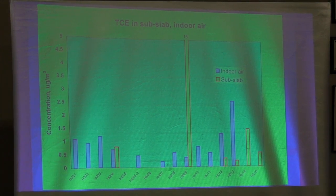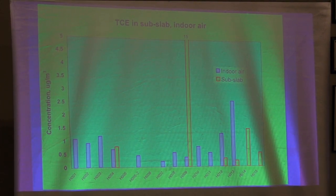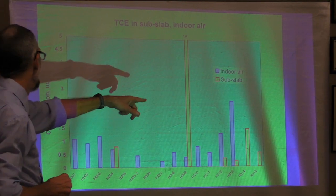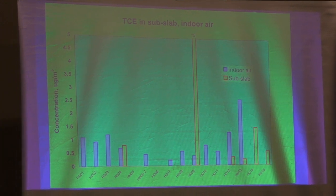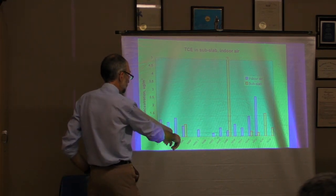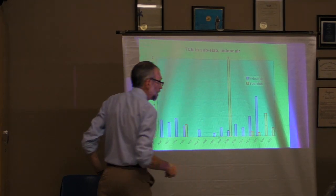Once again, we're comparing the indoor air in these bluish bars with the sub-slab. Notice the scale here is less, so 0 to 5. Variable levels indoor air, 1 and a half up to 2.5, 2.6. Sub-slab levels, you notice there's a lot of gaps here. That means they're not detected. So sub-slab TCE, pretty much low across the board, except we got a hit here. We got a big hit here, 15. And we got some low levels here, and then some more significant out there.